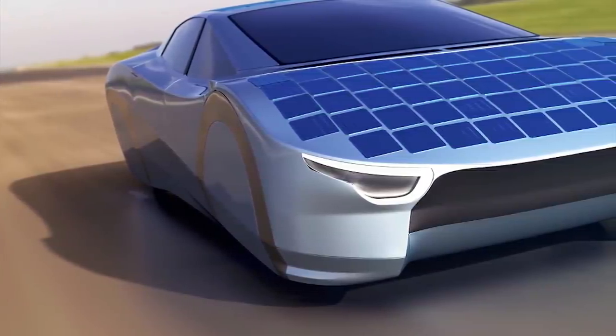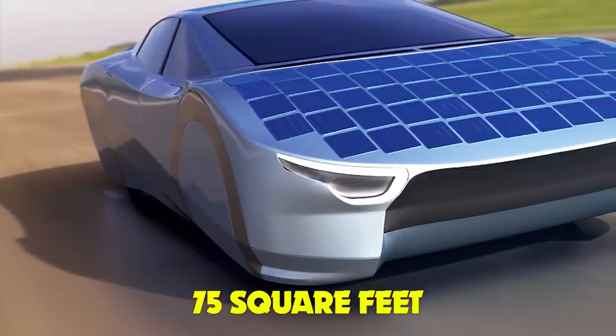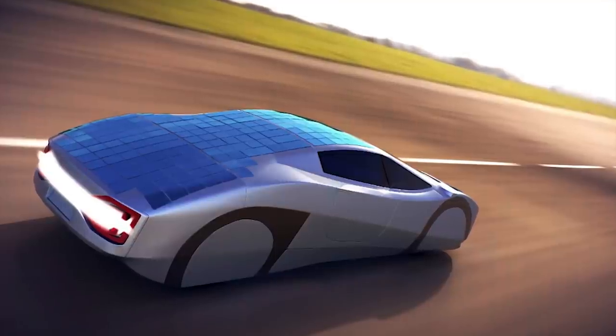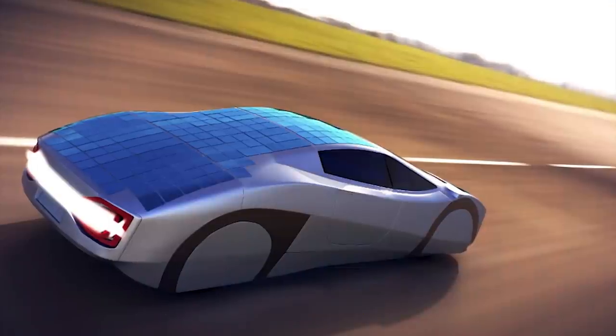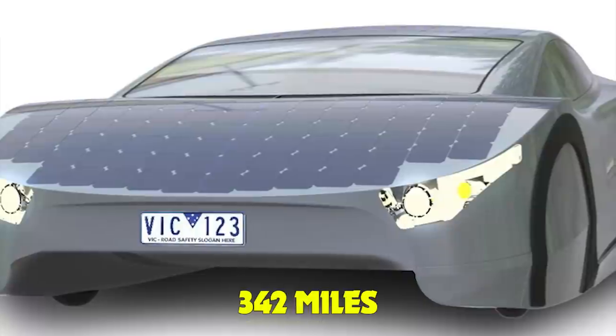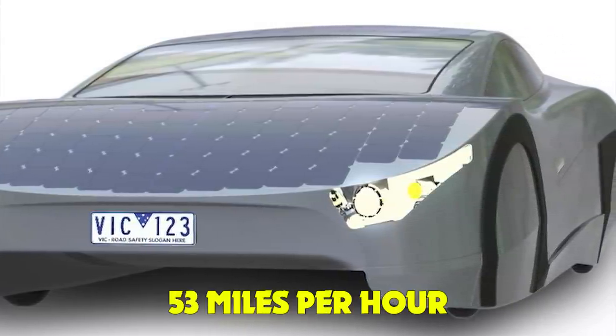It can drive all day using nothing but the power of the sun's energy thanks to 75 square feet of solar paneling on the outside. Well, that's not entirely true. The solar energy is backed up by a rechargeable 10 kilowatt-hour lithium ion battery pack, just like a conventional battery electric car. You can drive for 342 miles on a sunny day in the Immortus at a smooth 53 miles per hour. And once that technology is developed fully, we'll have many other applications, particularly any scenario where you want to create awareness.